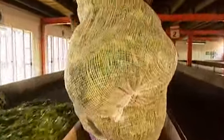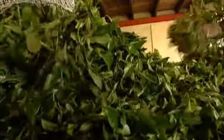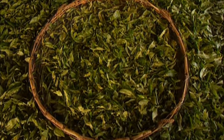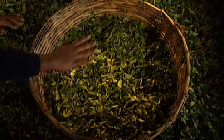Here, the tea is spread out over huge withering tables and left to wither slowly over the next 12 to 18 hours at a moderate temperature. By then, the leaves have lost around 45 to 60% of their moisture and have shriveled, as you can see here, to nearly half their size. This is the moment when orthodox tea production begins, something Ronnefeldt insists on for all its teas.